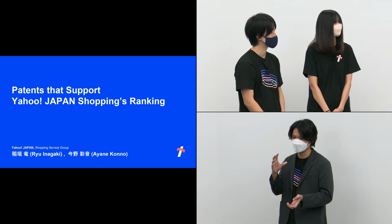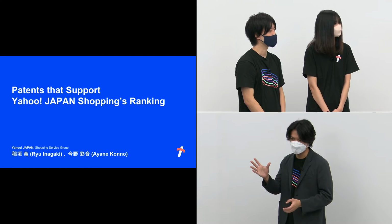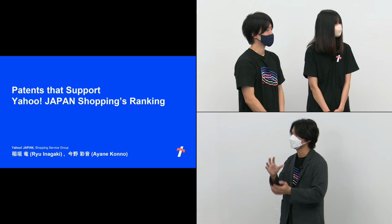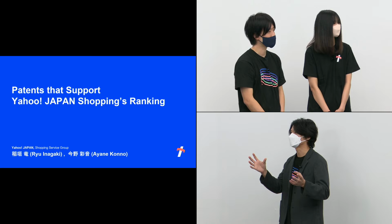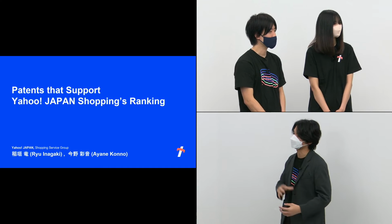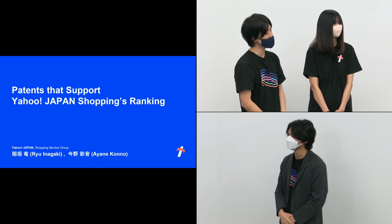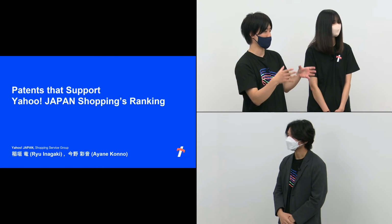Related to that, what you develop and implement. Inagaki-san, you said that you're a back-end engineer, and Konno-san from another role, you work together. Did the two of you decide the specification, or were there other people involved in developing the product specification? How did you go about the ranking project? It was a very unique project, and it was more of a bottom-up ranking project.